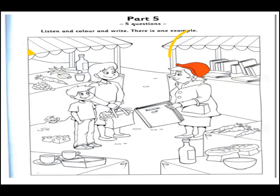2. Now, would you like to write something? Yes. What shall I write? Write the word food on the big book. Why is the woman holding that book? Because she wants to read about food. Okay. I'm writing that now.